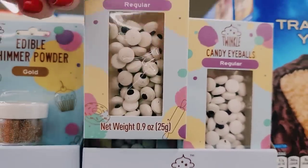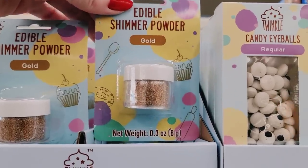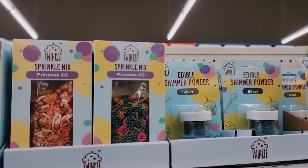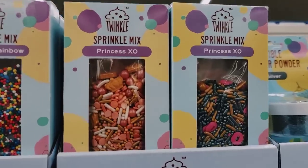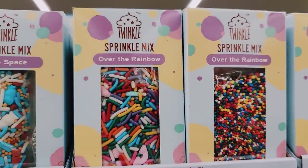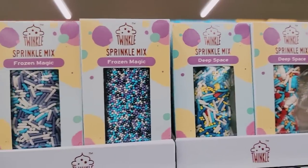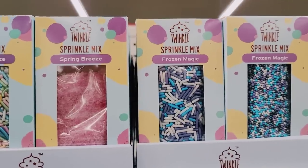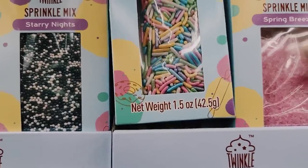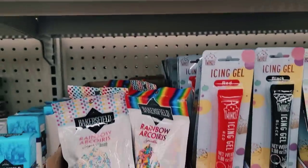icing and candies. These are 0.9 ounce. These are candy eyeballs. Here we have some edible shimmer powder in gold and silver. They also have the sprinkles. They have a few different ones. Over the rainbow. And then Deep Space, Frozen Magic, Spring Breeze, Starry Nights. Great for birthdays and special occasions.